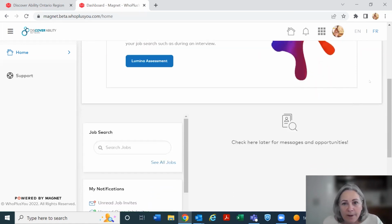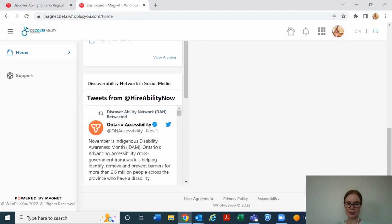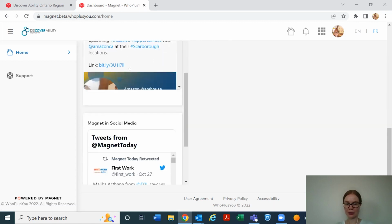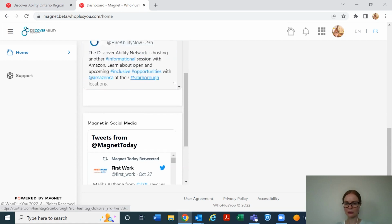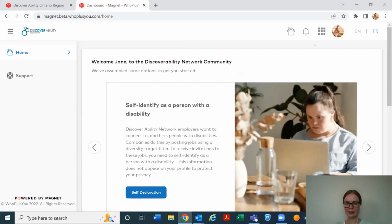Anything else we should know about this? The only other thing is you will see from your homepage any social media tweets that have gone out from Magnet or from Discoverability Network, they'll be here as well. So you'll have access to that. And that's basically it. So that's the main information.